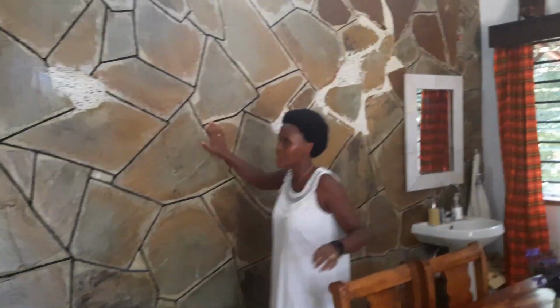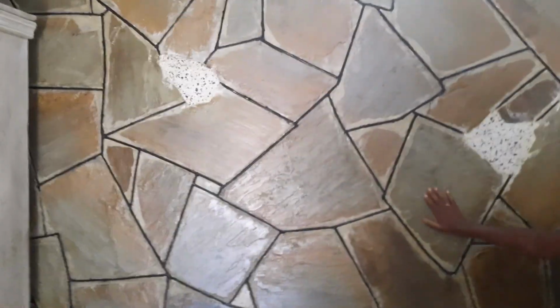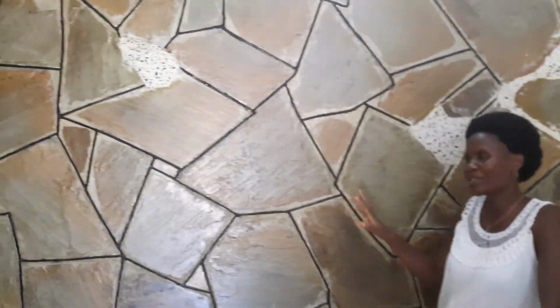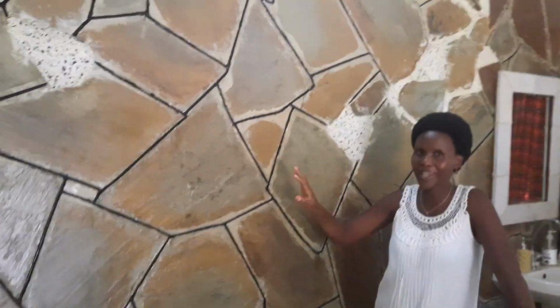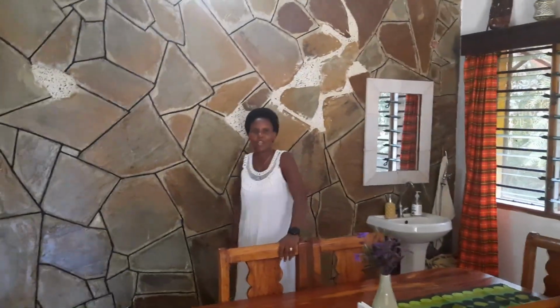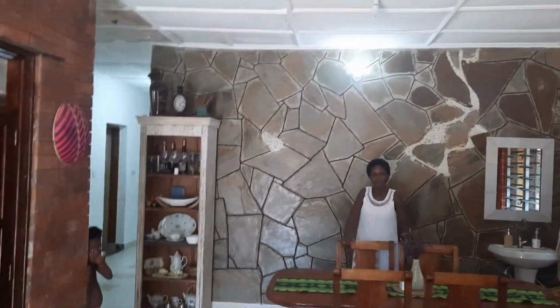Okay, guys, this wall here was color yellow. My husband is laughing because again, that was his dream. That was his idea of how a wall should be. And I told him, no, I want texture. I want something different.